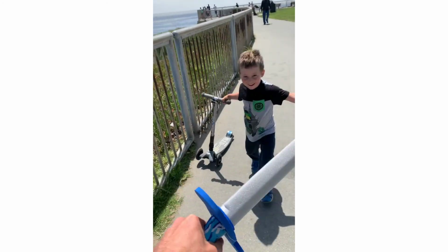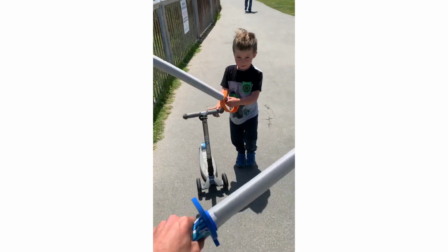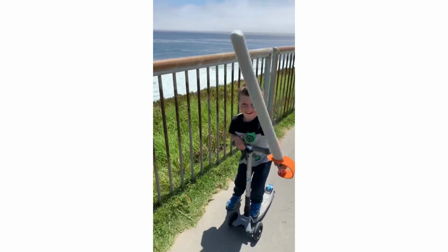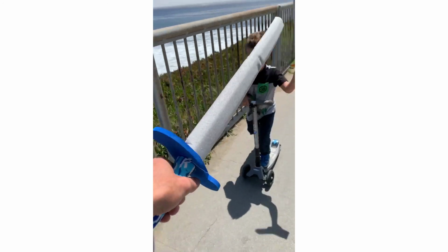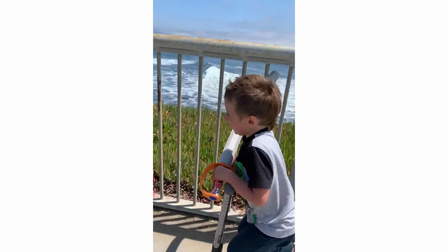Aha! Take that! Oh, hiya! Hiya! Oh, sword fighting boy. Touché! Ha ha ha! Now he's gonna joust. There he comes! Touché! Hiya! Ah, the great Dread Pirate Roberts.